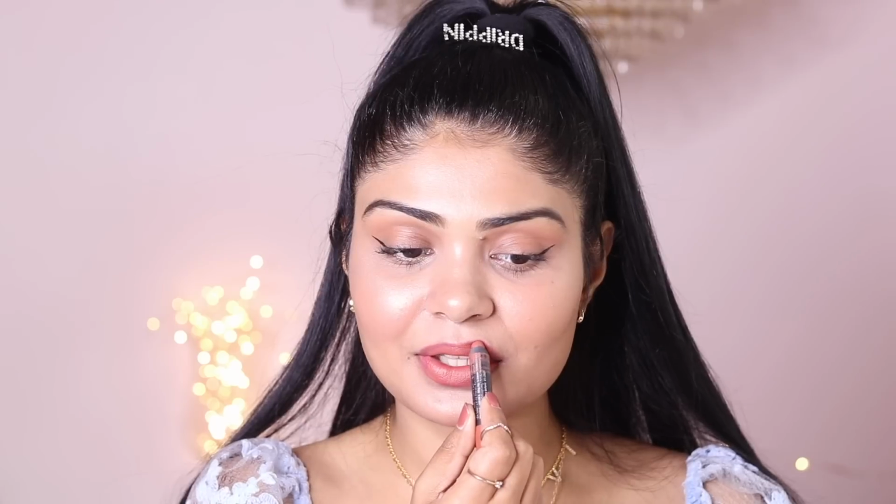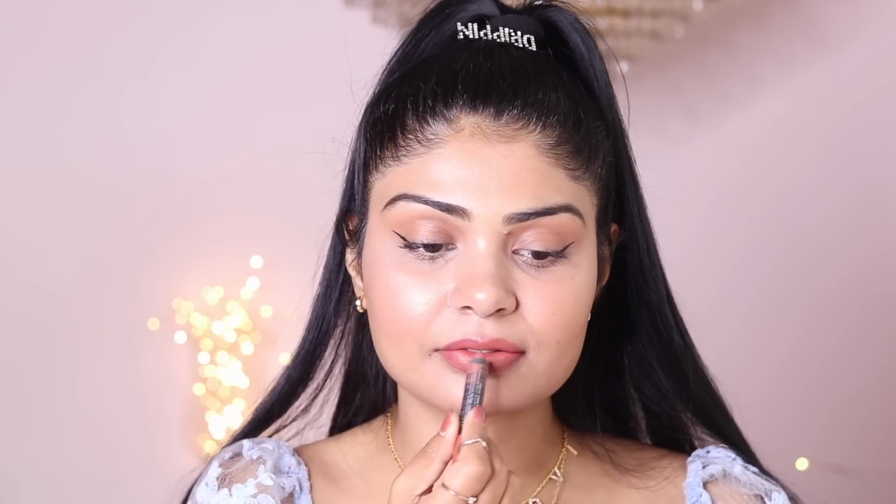So the last stage of manifestation is finding your treasure. So I wiped off Nibu Pani to show you how Lacy Luck looks on my lips. So I'm gonna apply the Lacy Luck. So this is how Lacy Luck looks on my lips.